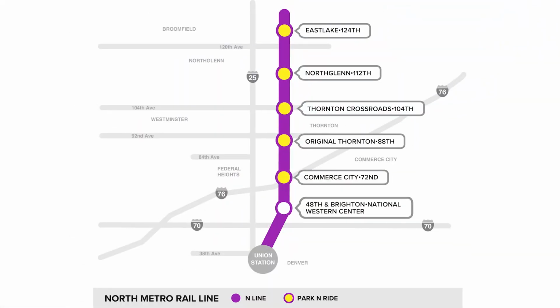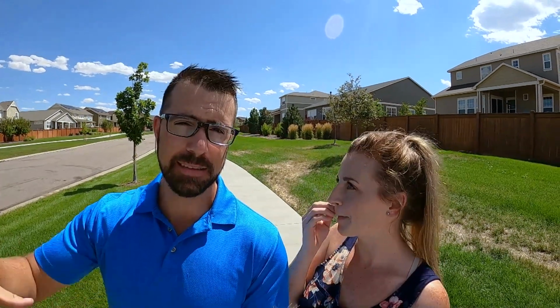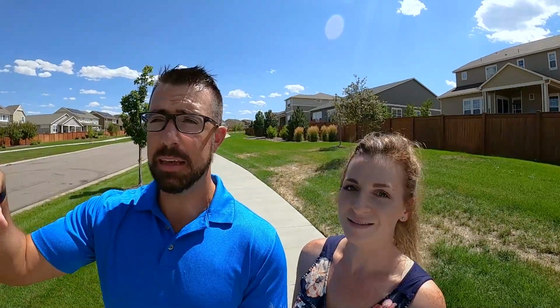So this neighborhood is at cross streets 144th and Holly. We're going to take you over to Eastlake, because in Thornton, one of the things you need to know is that for 2021, Eastlake is the biggest project right now, and that's because of the light rail. Eastlake is an old part of Thornton, and they actually consider themselves separate from Thornton because it's like a community inside of Thornton. They even have their own metro tax district and all that. But Eastlake is going to blow up because of the light rail station. It's right in the middle of it.